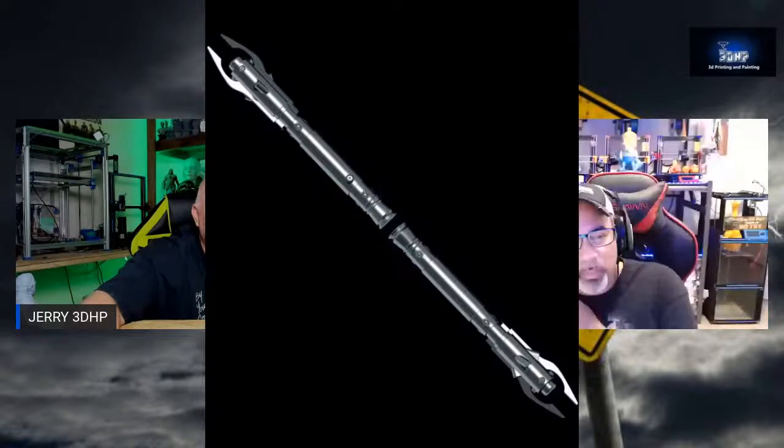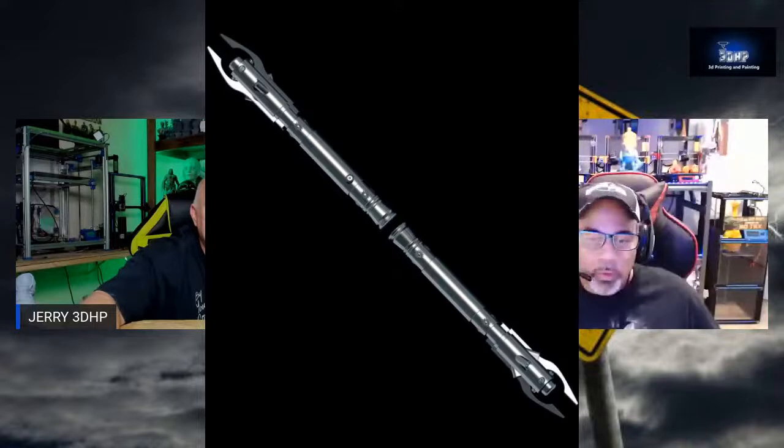Okay, that was the design. There you go. That one. That was a more traditional design from what I saw in one of the movies, and I said, let me piece this together. So that's going to be resin printed. That'd be very nice.